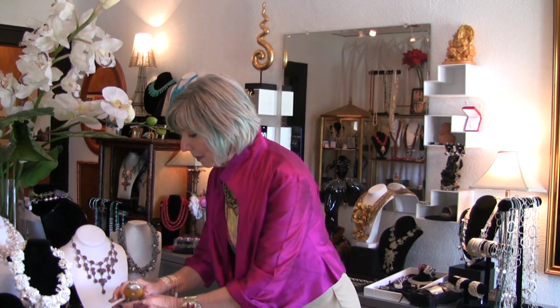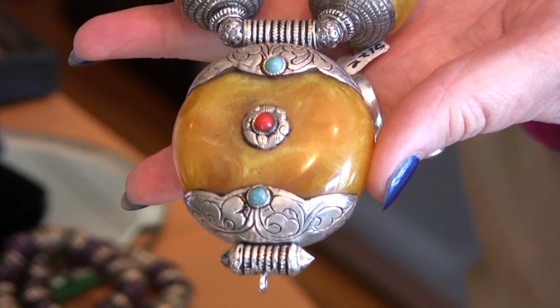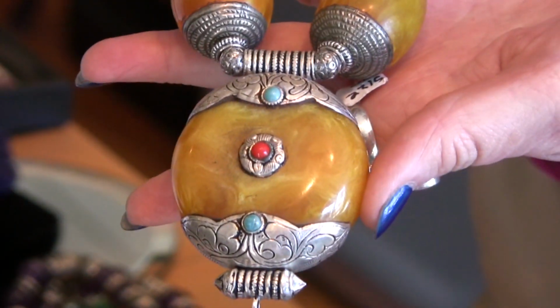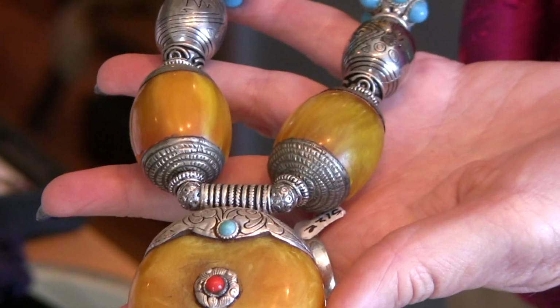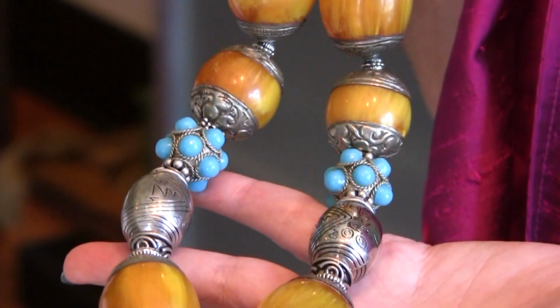This is one of my favorite pieces, and this came from Nepal. This is made out of butter amber. And amber looks like it might be heavy, but it's not. As you know, amber is made out of petrified resin from the trees. So it's actually a very lightweight piece of jewelry, but yet feels like and looks like it might weigh a lot more than it actually does.